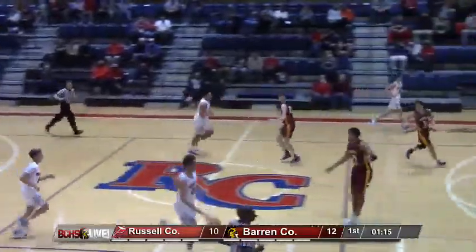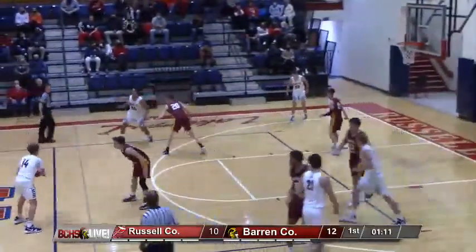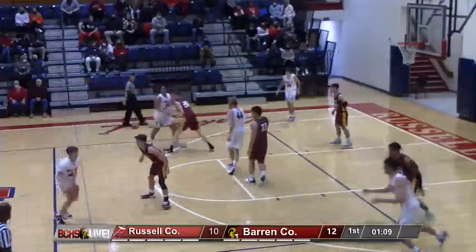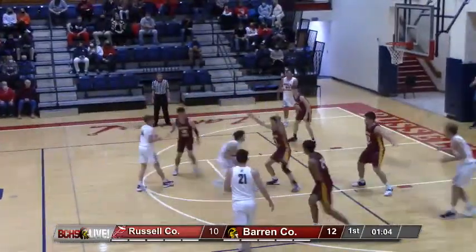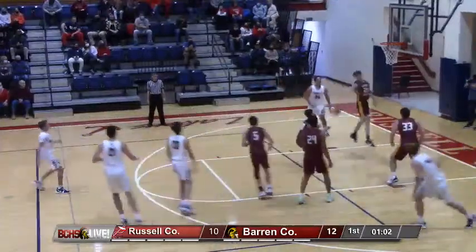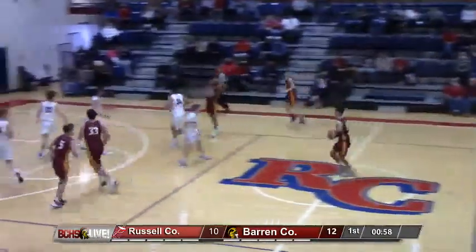1:15 left here in the quarter. 12-10 Trojan lead. Milburn's got it. He'll give it out to Loy. Loy now on the dribble. Back to Milburn. Milburn against Niken. He'll give it to Stringer. Fakes, drives in. 12-footer in the air. It is way off the mark. Didn't draw iron. Pointer with it for the Trojans.